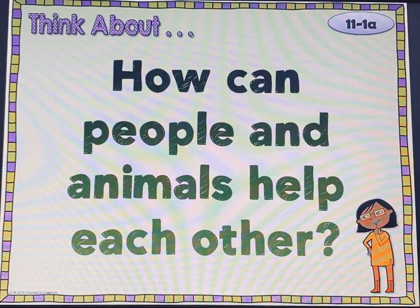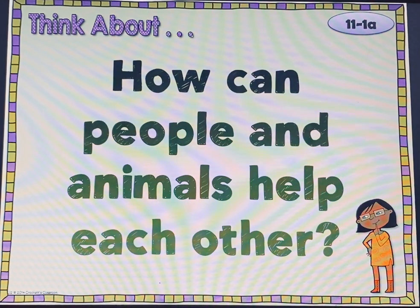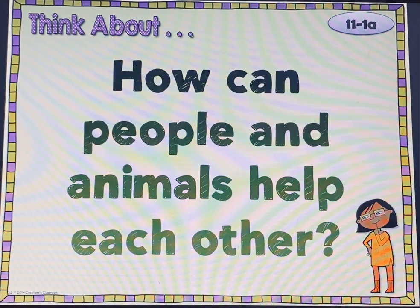So some of the things that you might have thought about, how can people and animals help each other? Well, people help animals by feeding them. Animals help people by giving them things like, if it's a cow, they might give them milk. If it's a hen, they might give them eggs. So they have ways of helping each other. So see if you can think of more for tomorrow.